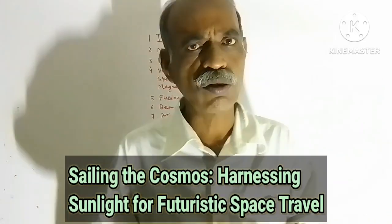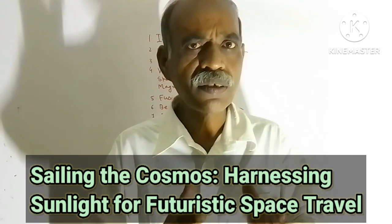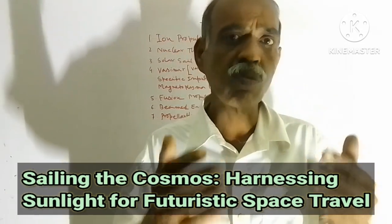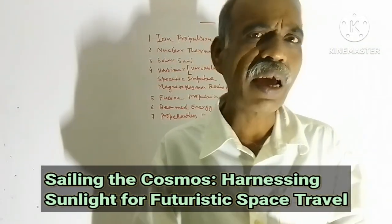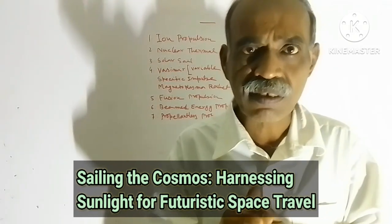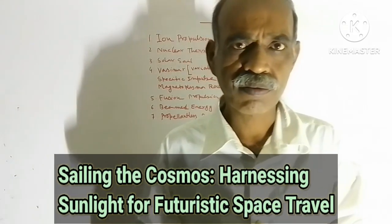sunlight to propel the spacecraft. In the case of solar cell technology, what is the main technology here? Here, the propulsion takes place by the sunlight. From sunlight, what are we getting? From sunlight, we get photons, light rays. That means you know that light rays are composed of photons. So photons fall on the surface of the cell of the spacecraft, and by transferring momentum to the cells, thrust is generated.